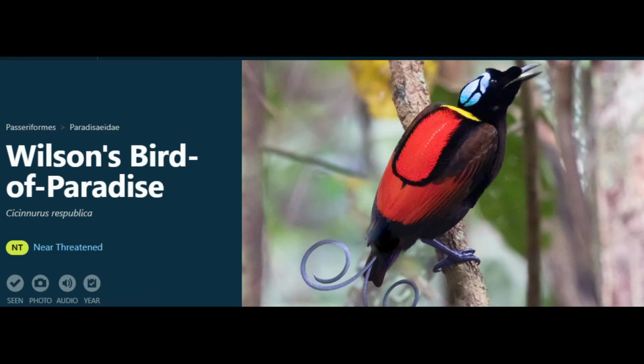25 Wilson's Bird of Paradise Facts. Indonesia's Diphylodes respublica. Wilson's bird of paradise is one of the most colorful birds in the world. In this post, you'll learn 25 facts about Wilson's bird of paradise, including appearance, habits, diet, and regions.